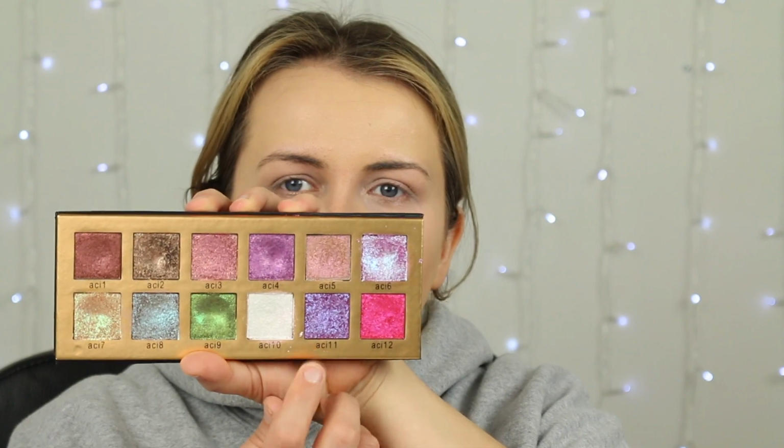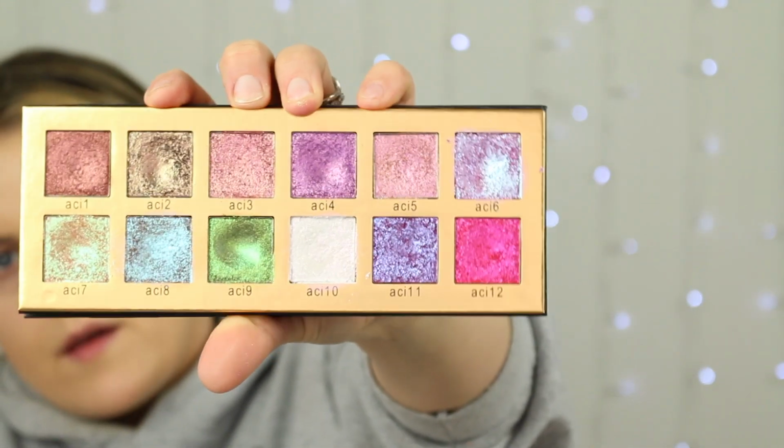So we have ACI 11 next. This is definitely a purple. It's not showing up as bright on camera. This shade is extremely chunky in the pan. So here it is, nice and light and sheer. But now I'm gonna pack it on with my finger. Like I said, it's more soft, so it's a little chunky. You have to be more delicate with it. But here you go. This is shade 11.